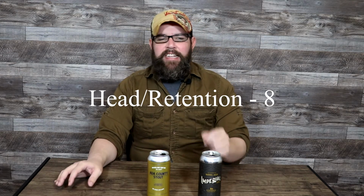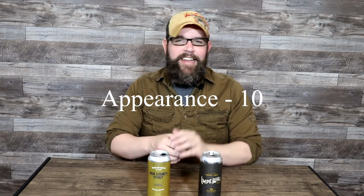For the head and retention, this one did a little bit better than the first beer. I was a little more aggressive, and it did a little bit better. Not crazy, but it did do better. It's above average. It gets an 8 out of 10. For the appearance, as expected, classic Imperial Stout, pitch black, it gets a 10 out of 10.